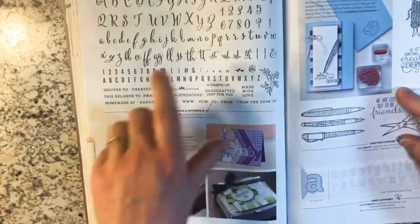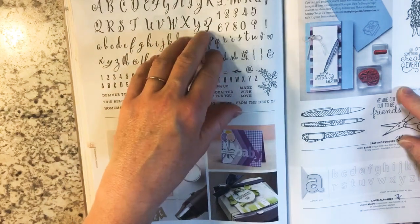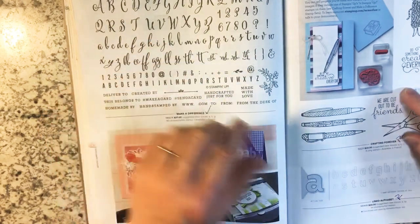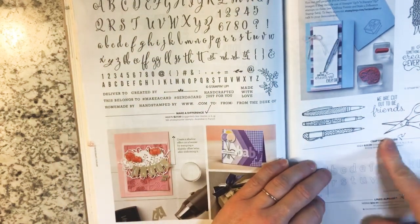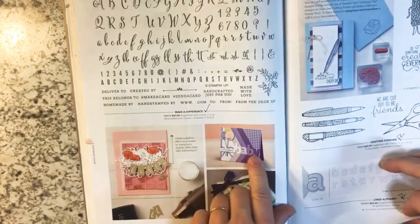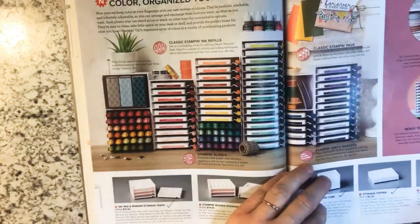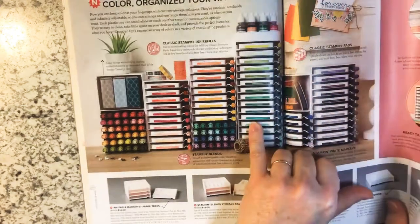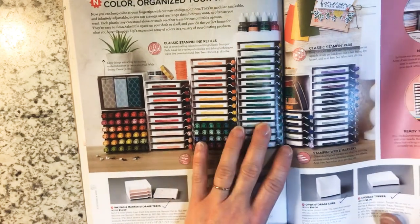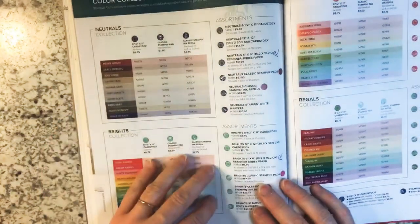The Make a Difference stamp set, where if there's words or wording that you're wanting to personalize with, you can always use these stamps here. The Crafting Forever stamp set is retiring, and the Lined Alphabet is retiring, which is this right here. Okay, so now all of our storage is going to be carrying over, and these are great for storing all your blends, your markers, your ink pads, and inks, and pretty much everything you can store in here.